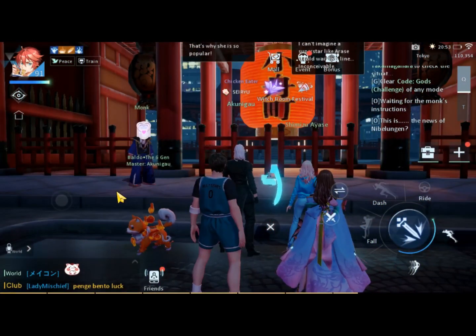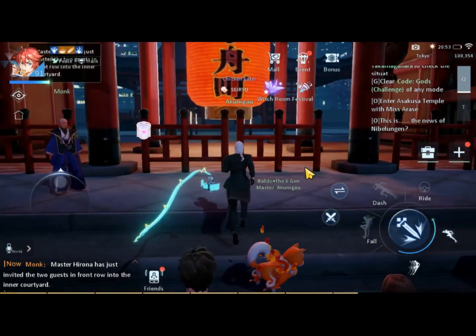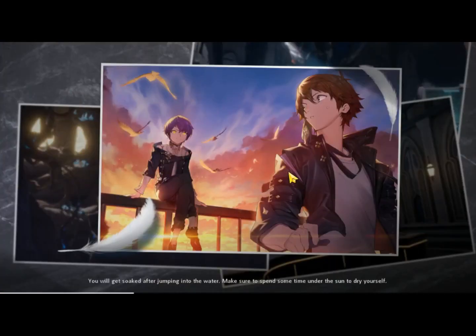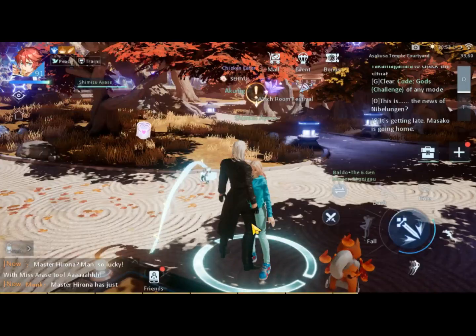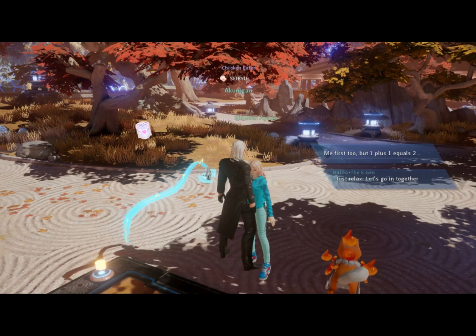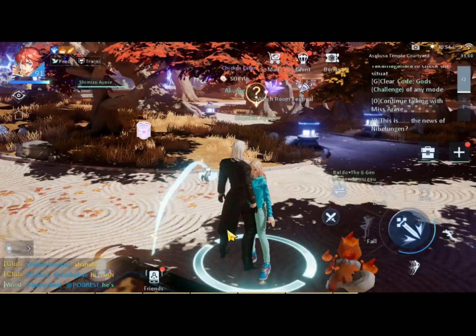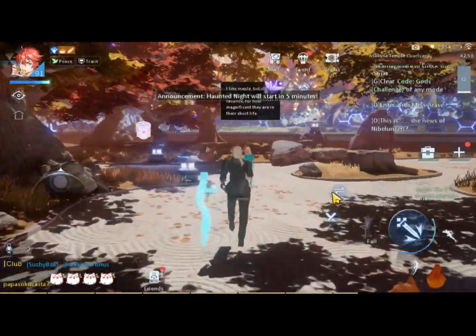And once the NPCs start moving, head towards the lantern and you will be transferred over to a different map where you need to proceed with a different quest. Once we're here, speak with the NPC to activate the quest, and there would be two selections. If you want to follow the quest with the same options that we used, you can now select the second option. Once you select the second option, we just need to follow the NPC and head towards the main temple to speak with the Buddhist monk.